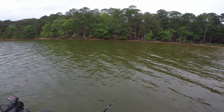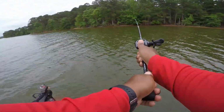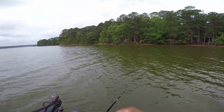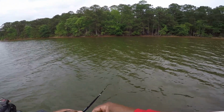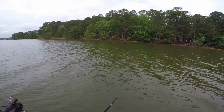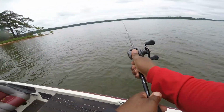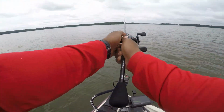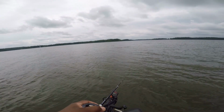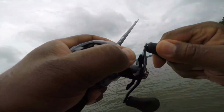I don't know, like I said, it's just a wide area, and I'm just trying to stay on the trolling motor, stay in this one spot, throw around and around and around, just fan casting, just to see if they're just hanging out right here because the wind's blowing in on this. Little ones, but there you go, little small one.